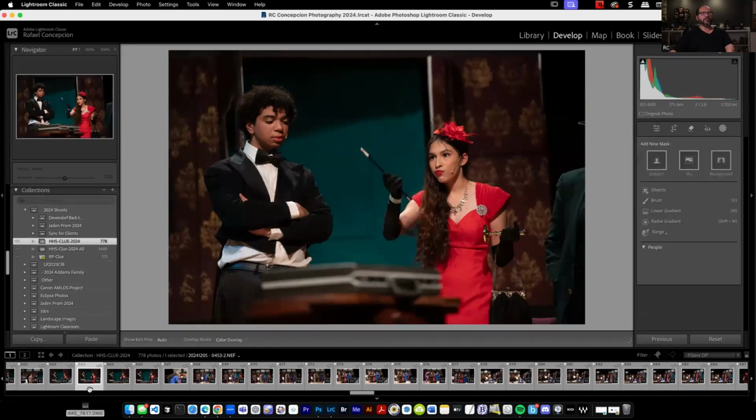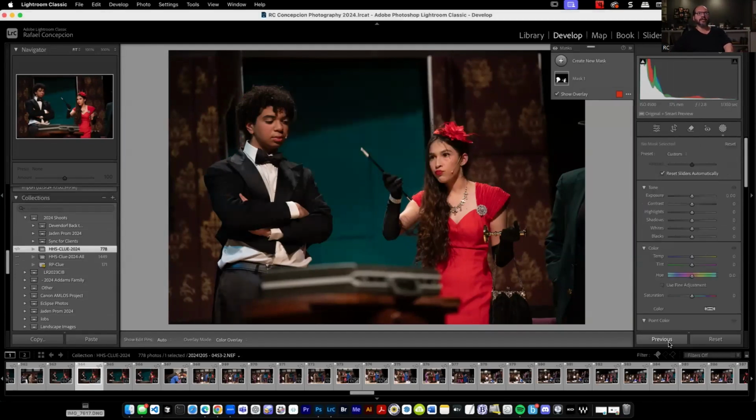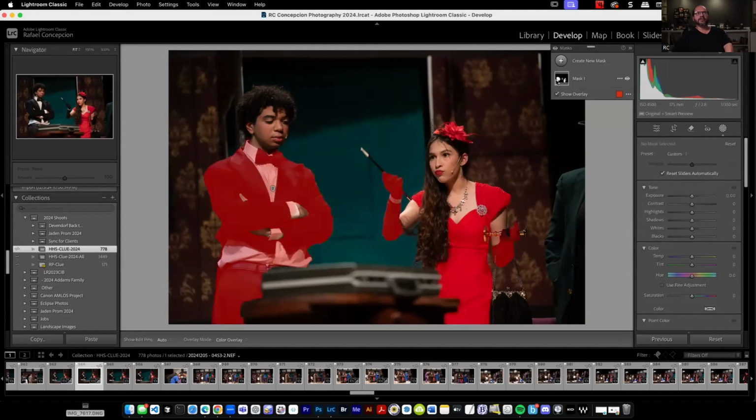I'm going to click on this next one. So I made these adjustments. Now I'm going to go to previous. I saw somebody say, where was the previous button? So the previous button is in the develop module, and it's all the way down at the bottom. You click on previous here, and that's going to apply that previous setting that you did. Notice here.